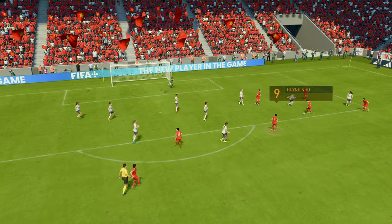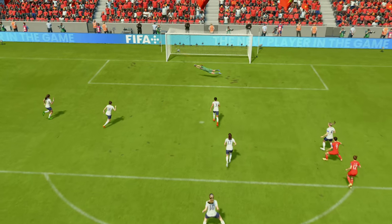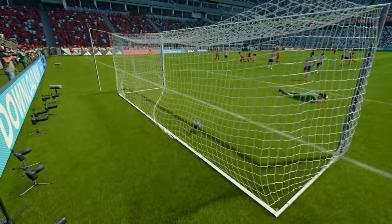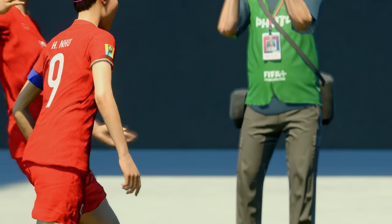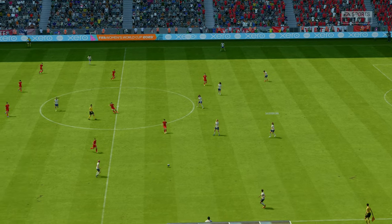Well, here you can see it again. Good run, great strength, and a composed finish under pressure. That's a top-class goal. And back underway. 1-0 it is.